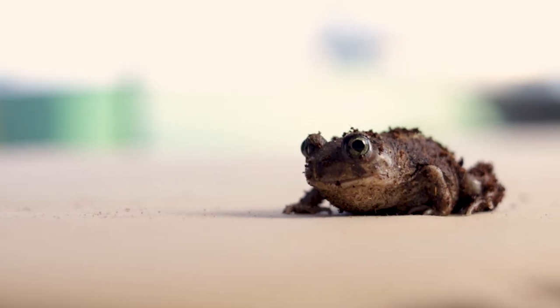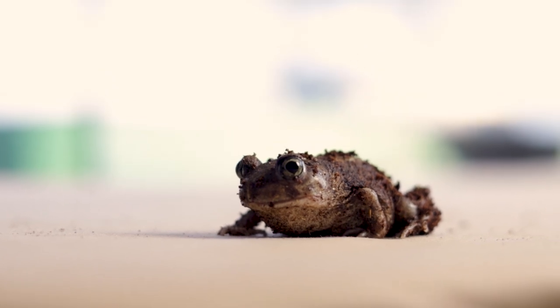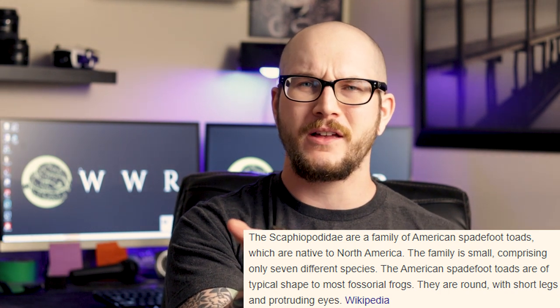Now, this is a North American spadefoot toad. I'm not exactly sure which spadefoot toad it is. I think it's a plain spadefoot toad. There are seven or eight species in the North American genus, and then there's the European genus as well. So if this is a plain spadefoot toad like I think it is, that would mean that it comes from the prairies. It comes from southern parts of Canada, Alberta and Manitoba, Saskatchewan, and the northern part of the US in the states that those provinces border.